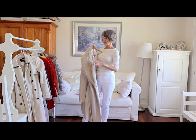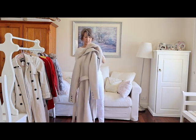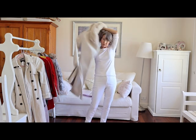This one is my really good winter jacket. So it's from an Australian company called Forever New.